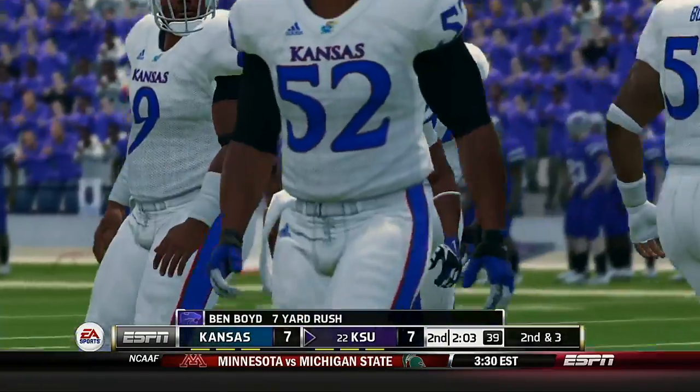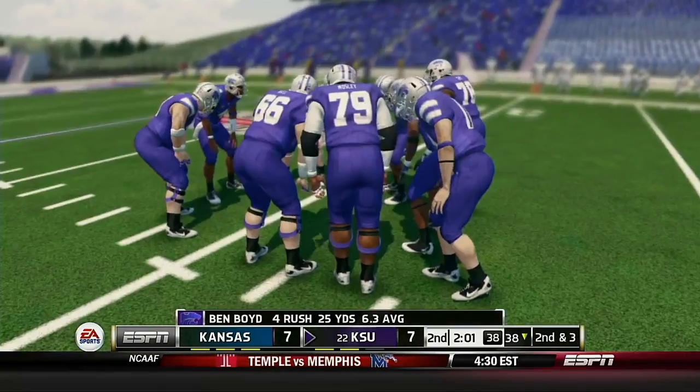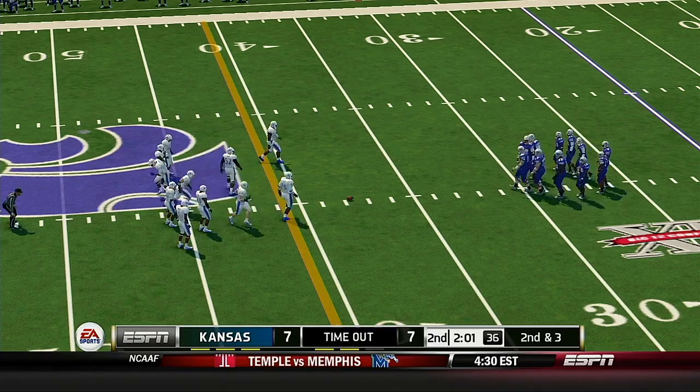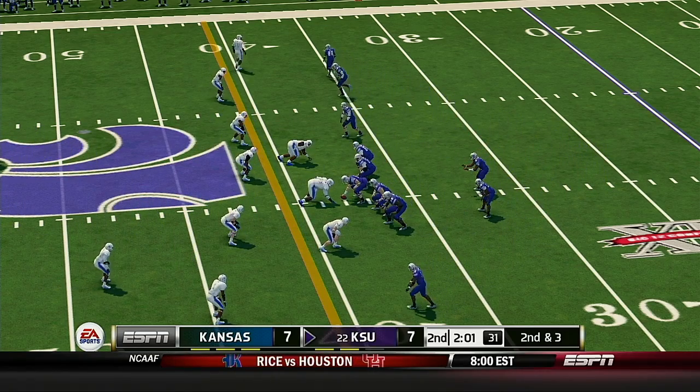And he's taken down at the 38. Nice job by the running back, and that'll get him 7, maybe 8 yards. Wildcats taking their first time out of the half. They need about 3 yards to get the first here on second down.